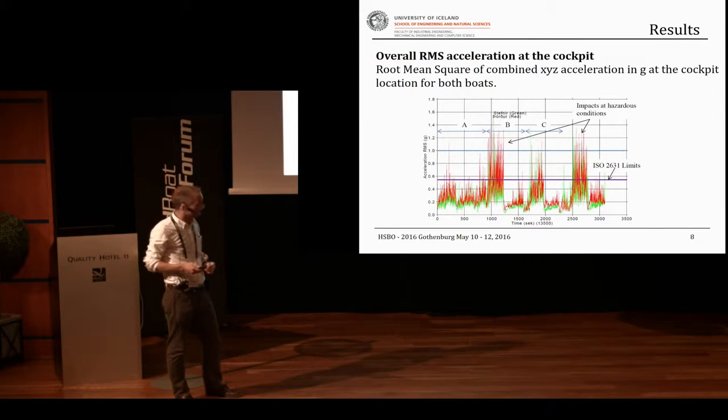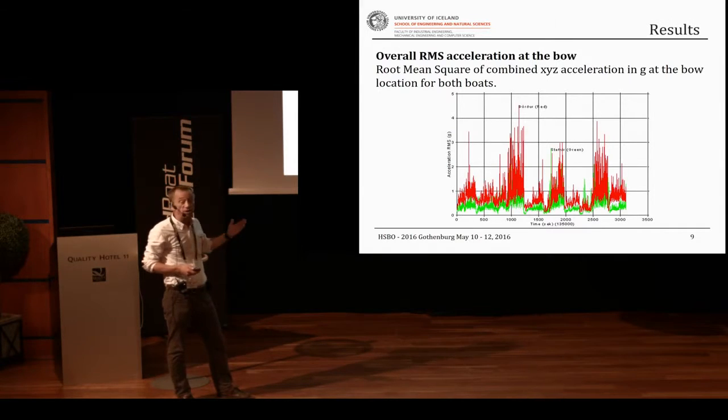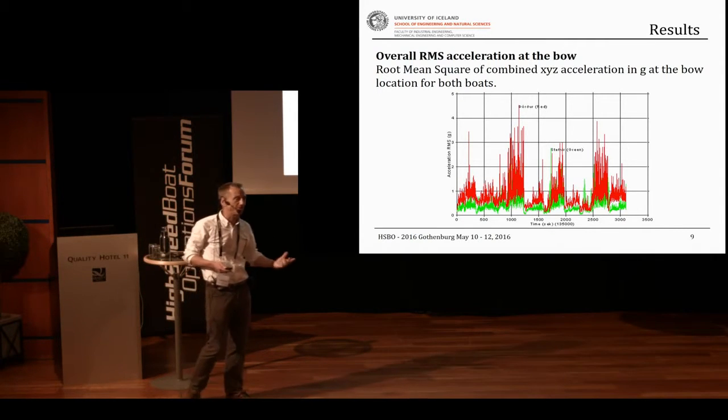And if we look, this is a measurement at the cockpit. If we look at the measurement at the bow, there is more difference. So there is more pitch roll on the V hull than the Rapnar hull. And there is a large difference. I'm not selling you a Rapnar hull. I'm just presenting measurement results from a measurement.